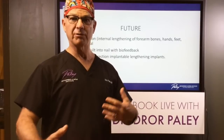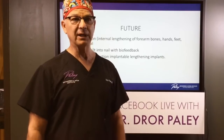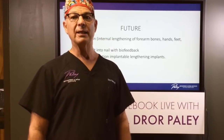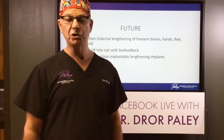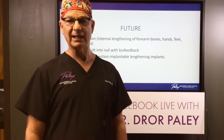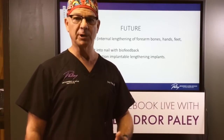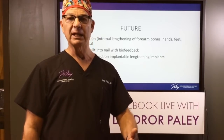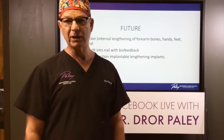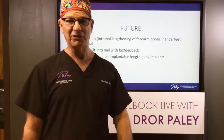So the answer to that is, with external fixation, you can lengthen really down to the smallest bones. You can lengthen finger bones, you can lengthen toe bones, you can lengthen metacarpals, metatarsals, forearms, almost any limb bone that there is, you can lengthen with external fixators.